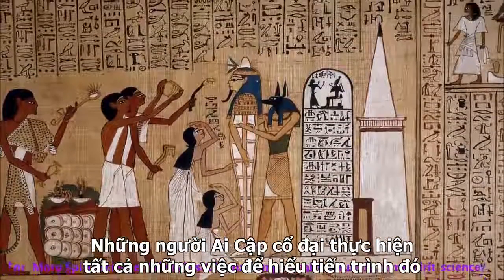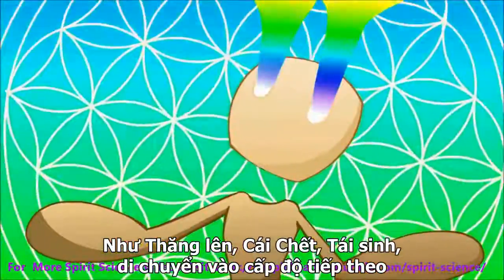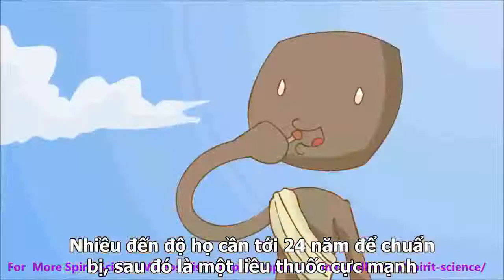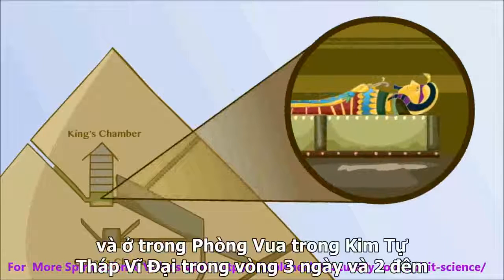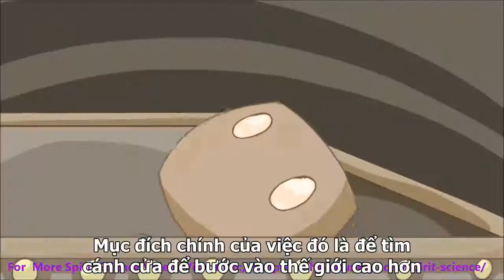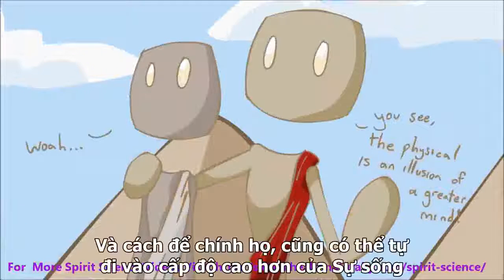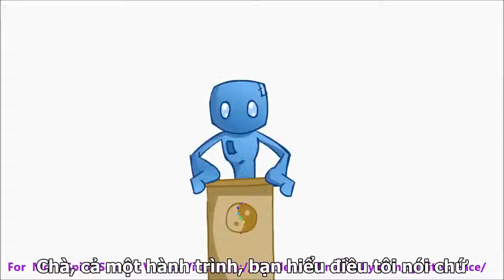Those ancient Egyptians did all kinds of things to understand that process of ascension, death, resurrection, moving into the next levels. So much so that they had a 24-year preparation followed by a powerful dose of psilocybin, and into the king's chamber of the Great Pyramid they go for 3 days and 2 nights. Their primary purpose of doing this was to find the doorway and enter into the higher worlds, and then return to Earth, the physical reality, and show others how to live life with awareness and love, and how they too can move into the next levels of life. What a trip. You know what I'm saying?